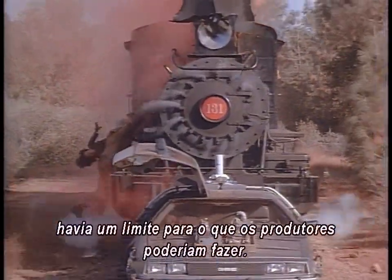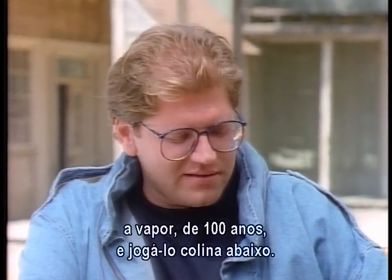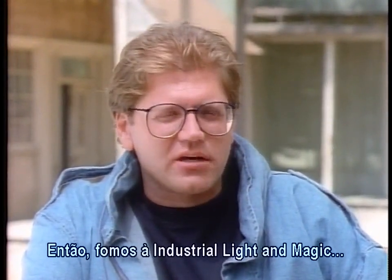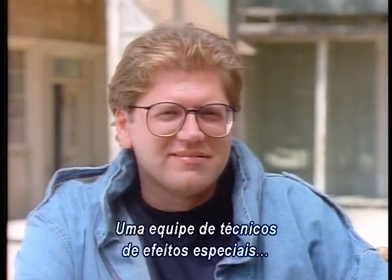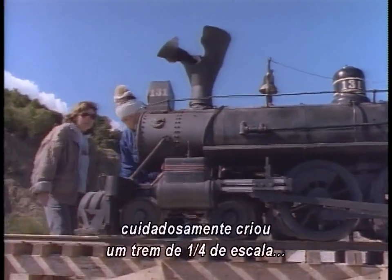Even though the train took quite a beating, there was a limit to what the filmmakers could do. Obviously, it's impossible to take a real 100-year-old antique steam train and throw it off a cliff, so we went to Industrial Light and Magic and had them build a miniature one for us, and we threw that one off the cliff. A team of special effects technicians painstakingly created a quarter-scale train.